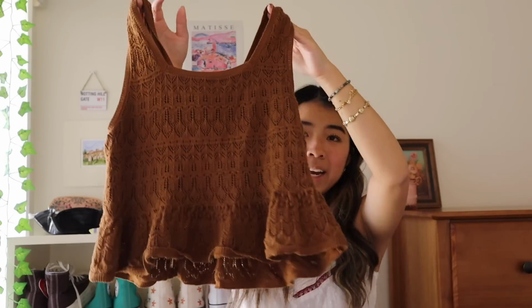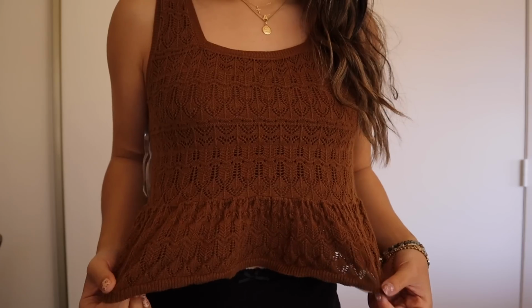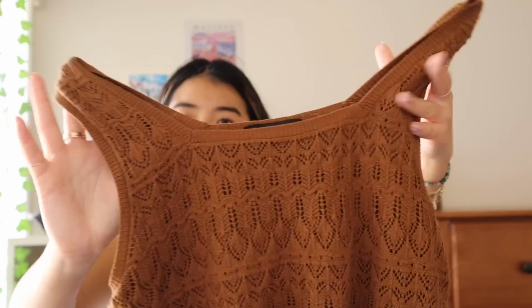It's not a peplum, but it has a ruffle at the bottom. It's this burnt orange color. It's such a cute little cropped cut, and it's kind of not crochet but a unique pattern. The brand is House of Harlow 1960, and it's a size extra small.